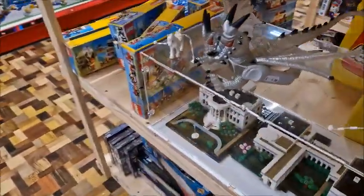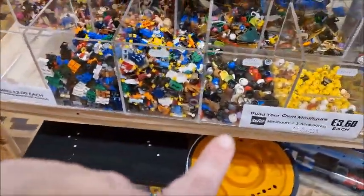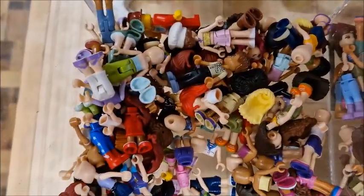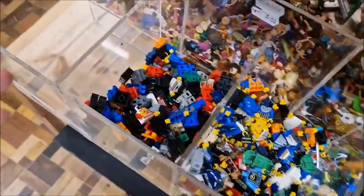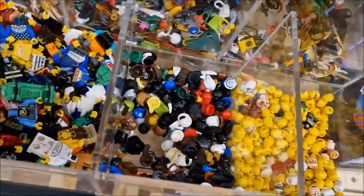Right, and also, let's come over here. This is the bit I'm really excited about. It's the build your own minifigure section. Look at this. You can literally find heads, accessories, the bodies. Oh, there's some little Lego friends there, but I prefer to make them from scratch. Obviously, with the Lego friends, they're already made. So with these ones, you can actually get a head, get a body, get legs.